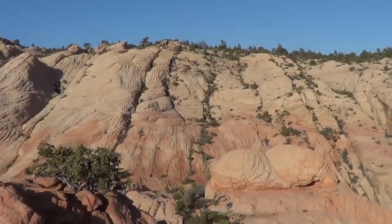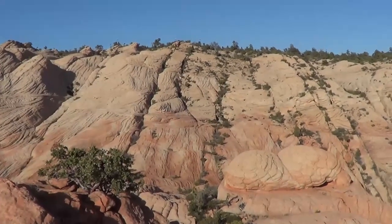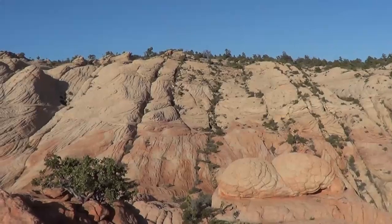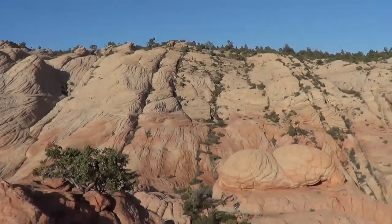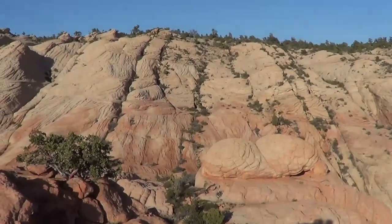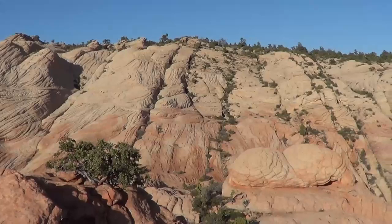Okay everyone, I made it. This place is called Yant Flats or Yant's Flats. Also, some people call it, I think, Candyland. And it's just an outcropping of rock here, just a little ways out of St. George. Just an amazing place.